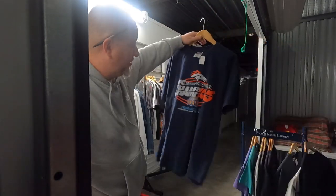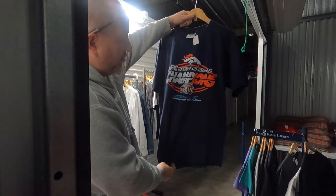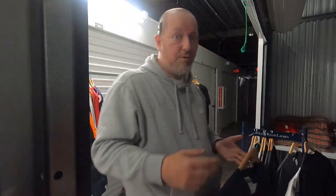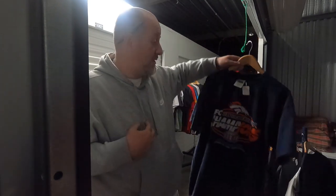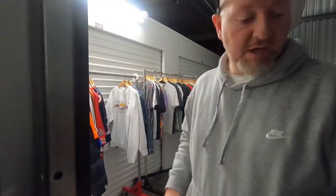It's a plain Jane shirt, got the logo on it. Denver Broncos, got the Super Bowl logo on it. And it's a navy blue, which means it might take a little time to actually sell, but those Denver Bronco fans will actually grab this, in my opinion. Because I've had some Denver Bronco pieces in the past and they sold pretty quick.